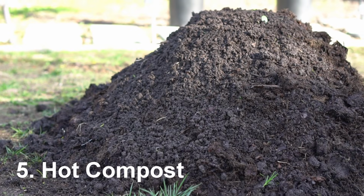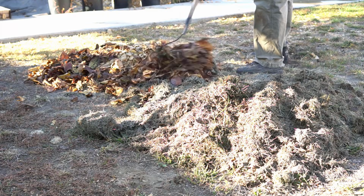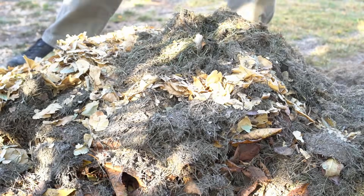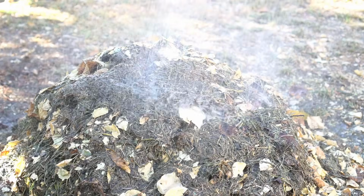Number 5. Hot compost. You can make your own hot compost by combining green and brown materials. Mix brown materials such as dead leaves with grass clippings. Layer the brown and green material like a lasagna to make the compost pile. Water the pile completely when done.